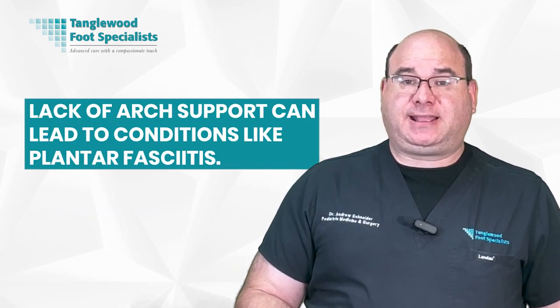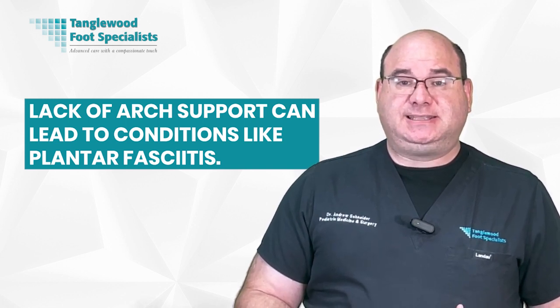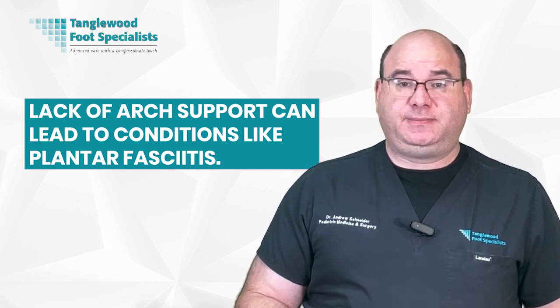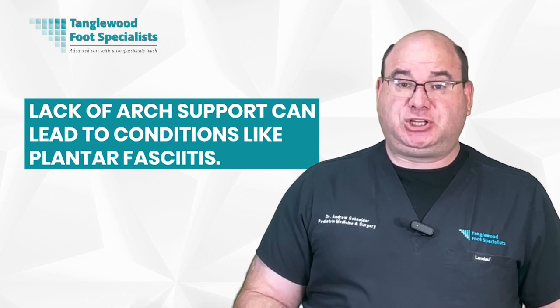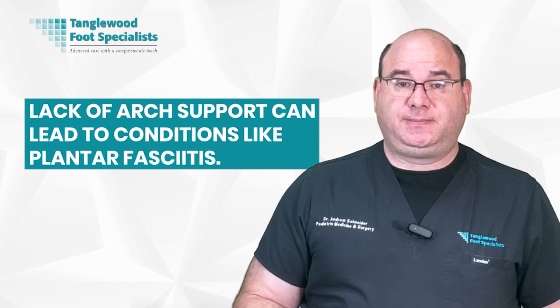Moreover, the lack of arch support can lead to conditions like plantar fasciitis. Consider investing in running shoes designed for your foot type and running style. Consult a podiatrist or a shoe specialist for guidance. Additionally, orthotic inserts can enhance shoe comfort and support.